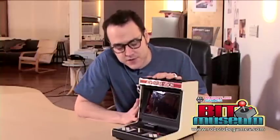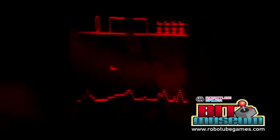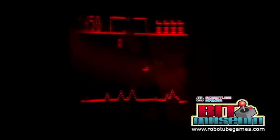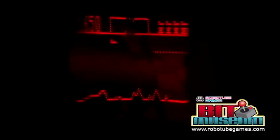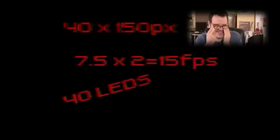The way the AdventureVision actually works is there is a strip of red LED lights that's 40 LEDs tall, a vertical strip right on the side. On the inside of the box there is a double-sided mirror that spins around at 7.5 revolutions per second. Since it's double-sided and it reflects both ways, that gives you gameplay of 15 frames per second, giving a resolution of 150 per half revolution. I already got a headache and I haven't even started playing this thing yet. It's really complicated, but it does give a pretty weird effect.